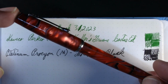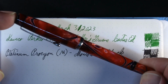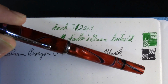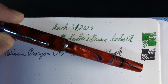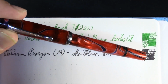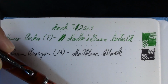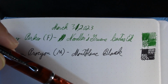This is my Noodler's Konrad. By the way, I'm trying an experiment with my lighting. I think my exposure's a little low, so let's just see if I can dial that up a little. But I'm trying to have less shadow, and I think it was working. Oh yeah, that's a little better. Maybe that's too much. There, that'll work. Oh. Do it all over again. Doggone.